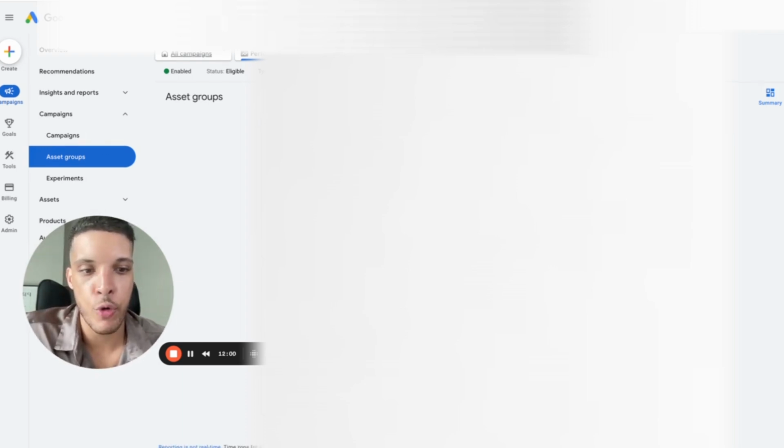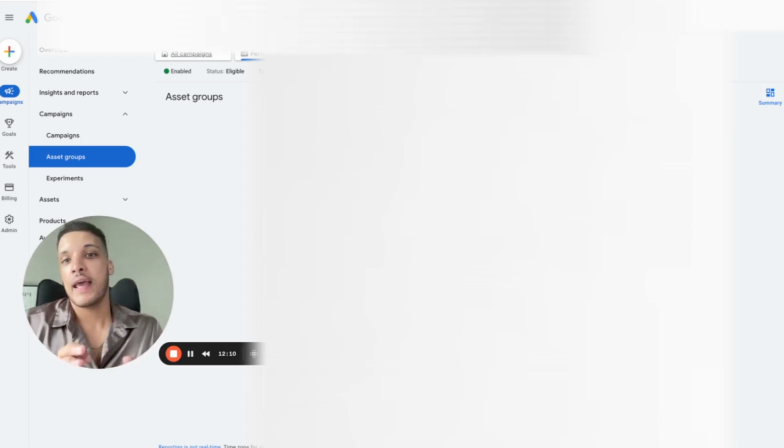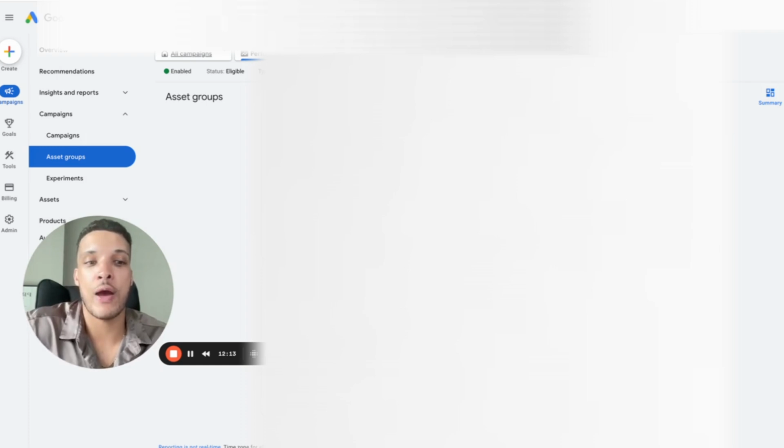But recently we have more new tests where actually images and video integrated assets are doing better because the account's more matured and Google can now expand outside of that. So that was a really big win for this account overall.